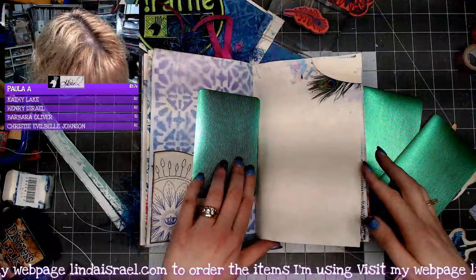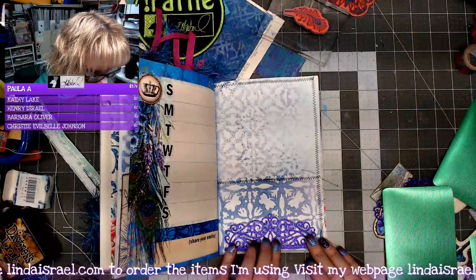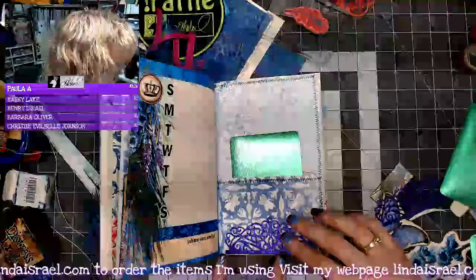I may have to write to them and say, this sucks. I can't see it. Look at that with the gold, the glittery behind there. I don't want to glue it down yet, so.